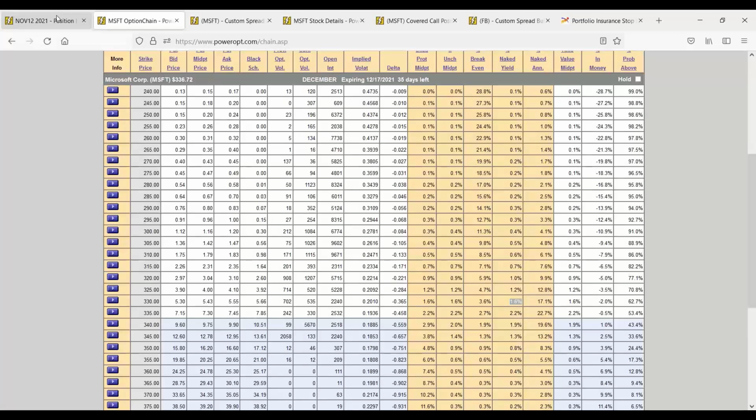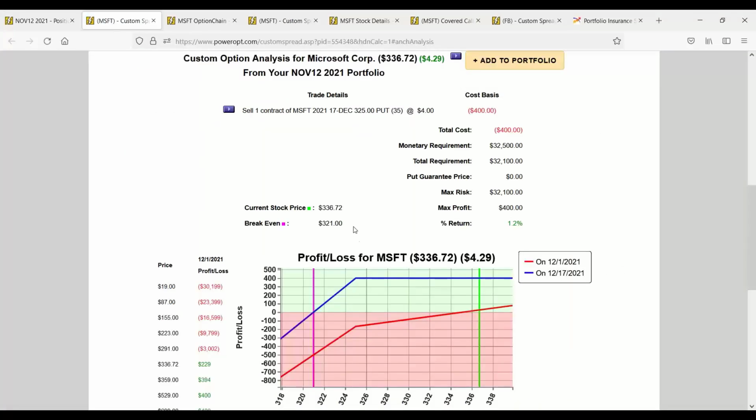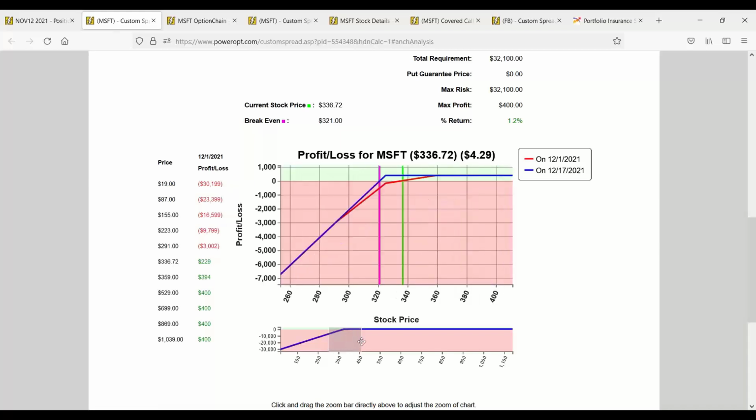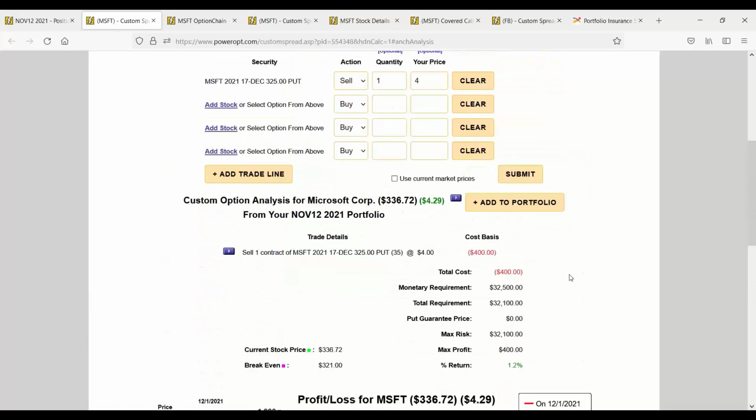But the question that comes up is, what is a reasonable way to help limit the massive monetary requirement with stock at this price, or potentially in the case of Alice's put option at the 300 strike for Facebook, how can I reduce the margin?